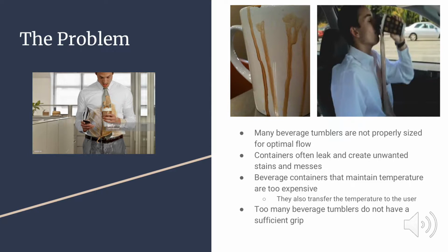Many beverage tumblers are not properly sized for optimal flow, which can lead to spilling on the user of the beverage vessel. Containers also often leak and create unwanted stains and messes. Beverage containers that maintain temperatures are often very expensive and can transfer the temperature to the user. Too many of these tumblers also do not have sufficient grip. These are the problems that our design team took on as we wanted to create a beverage vessel that had much better characteristics than previous ones that have come onto the market.